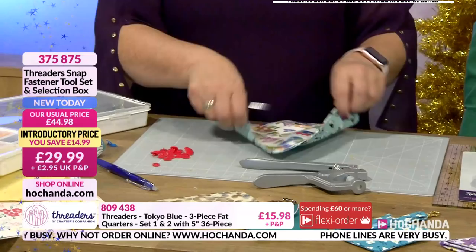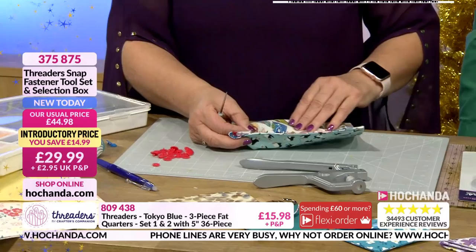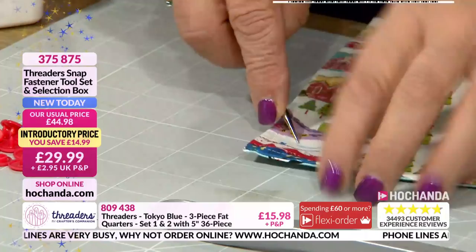Right, I was just wondering which way around I'm going to have this, because this is the thing about these projects. You have a choice, don't you? And I quite like the Christmas scene on the inside. So we need to put our buttons on the outside of the project. So again, I've marked my little holes where they need to go. So I'm just going to put my braddle in there and make the hole.